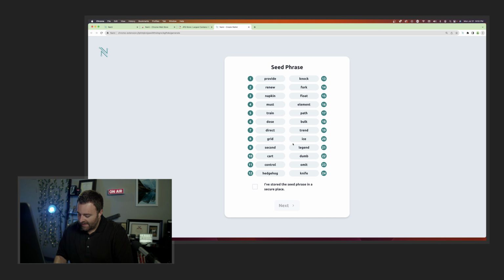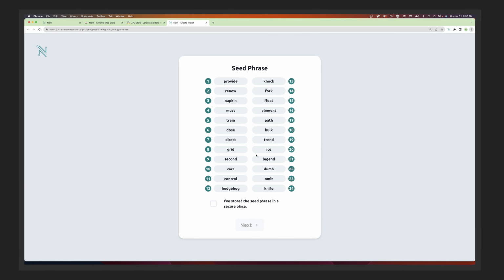So again, you're going to have your own words, and this is your private keys, right? This is your seed phrase, also known as your private keys. Okay? So you could think about it that way. It's basically an encrypted version of your private keys.